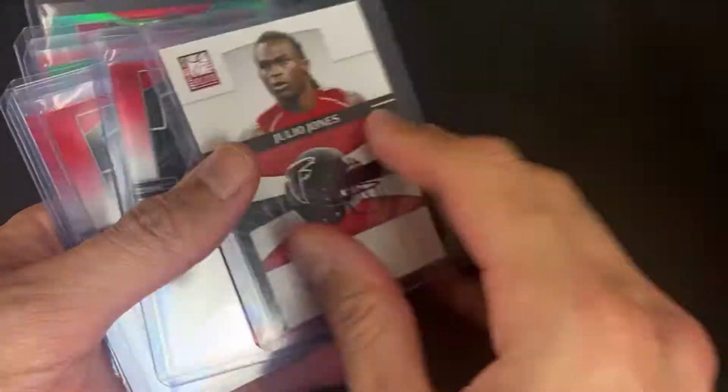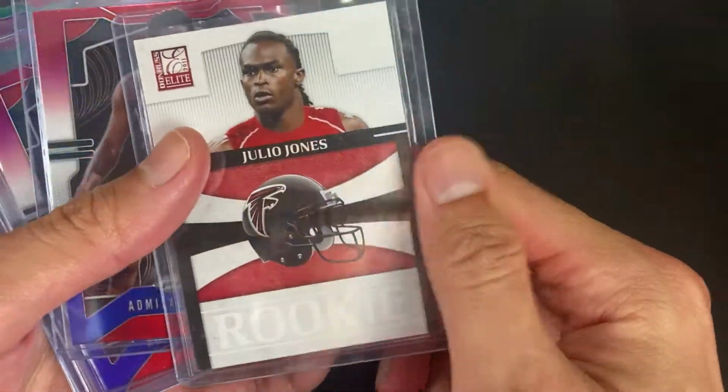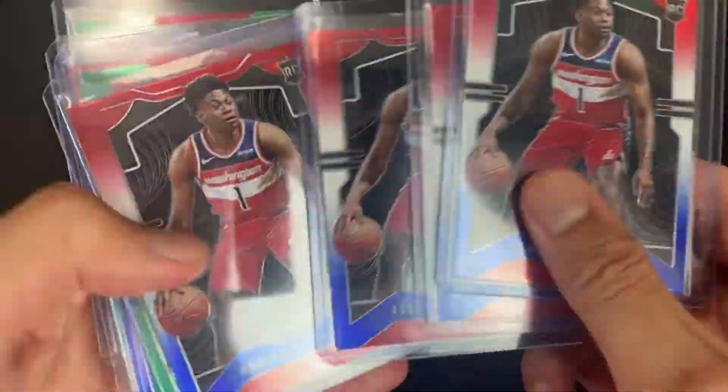Julio Jones, I think this is a 2999. Got that one for $7. This was in that Prism lot as well.